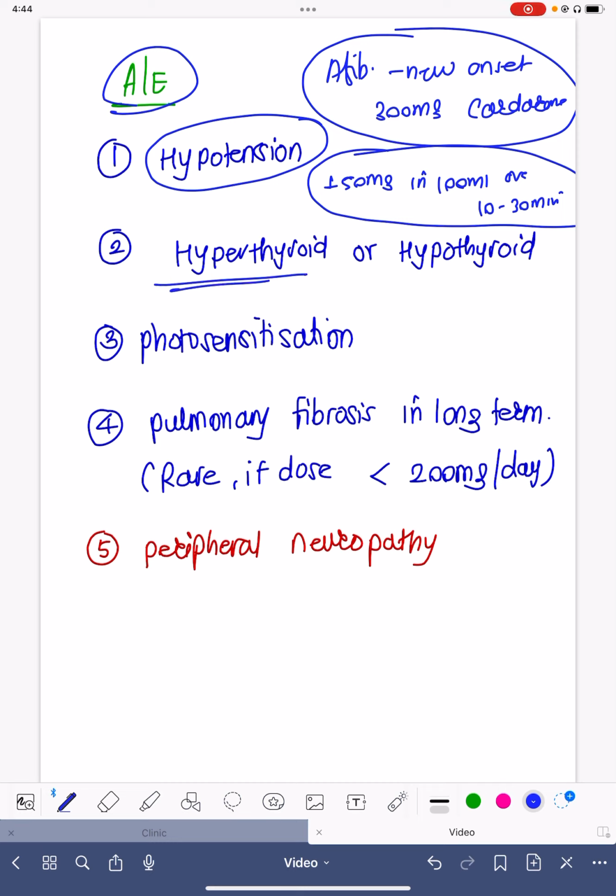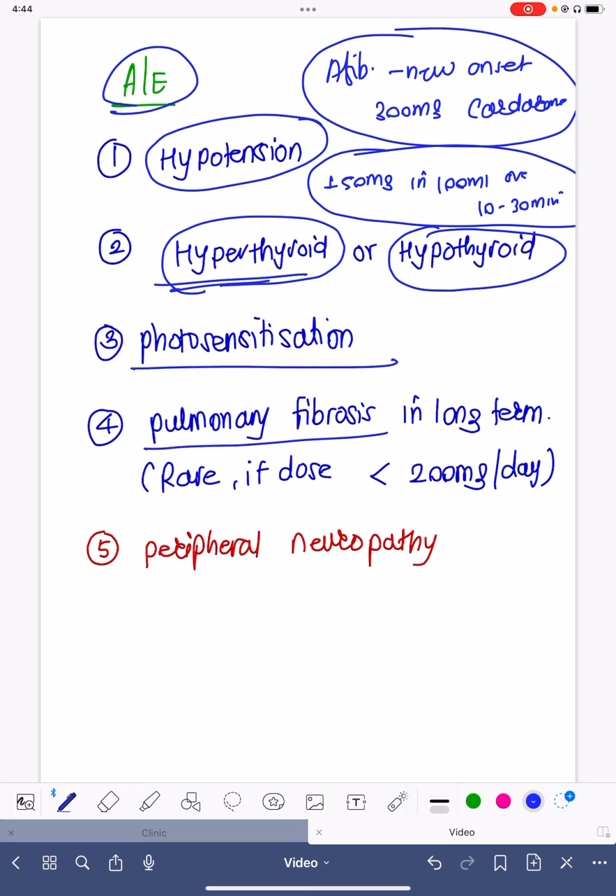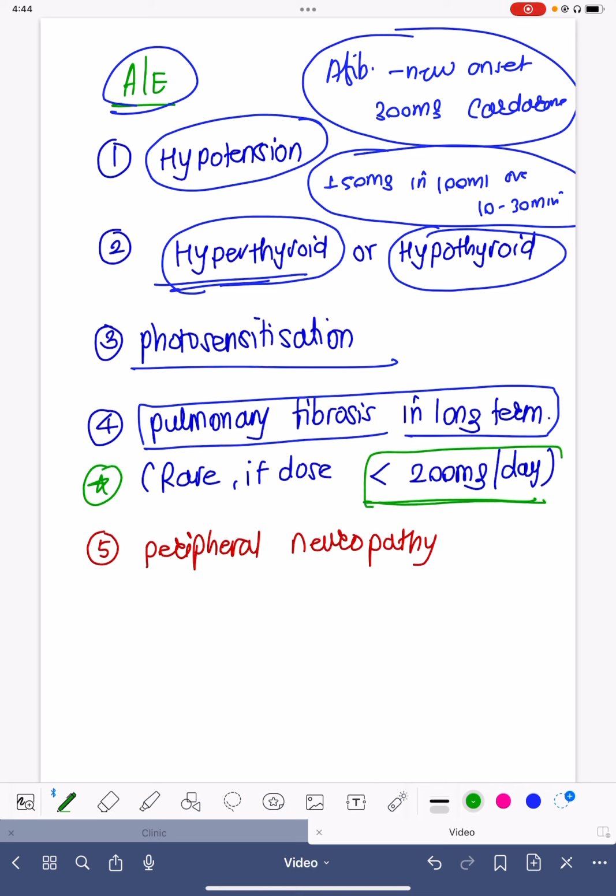As it contains so much iodine, stimulation of the thyroid gland can cause hyperthyroidism, and excessive iodine can also downgrade the activity of the thyroid gland, and the patient can also land up hypothyroid. Both these phenomena can happen because of the iodine content of amiodarone. Photosensitization and pulmonary fibrosis in the long term can also occur, but pulmonary fibrosis is very rare if the dose used per day is less than 200 milligram per day. And peripheral neuropathy can also occur, because most of the time patients have hypertension, diabetes, and other medicines also, so they are more prone to develop peripheral neuropathy.